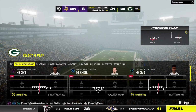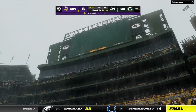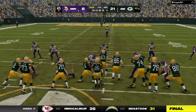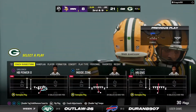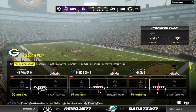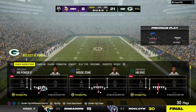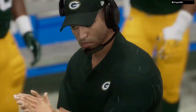Now the Vikings will use the 2nd of their timeouts as the clock stops with 23 seconds to go in the game. The D can only stop it one more time as they take the knee. So it's all over. A Green Bay victory.